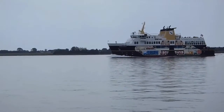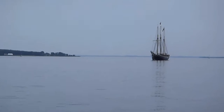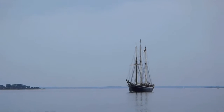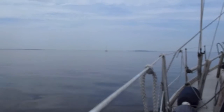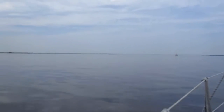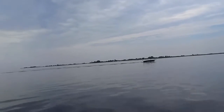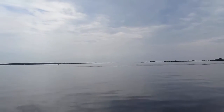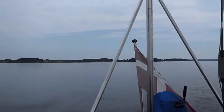This is a brand new ferry, and there's a very old one, you could say. This here will be the most common view when you go around in the Danish archipelago.